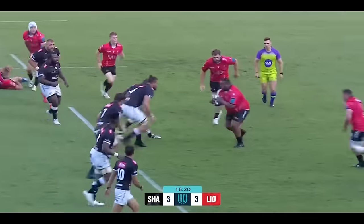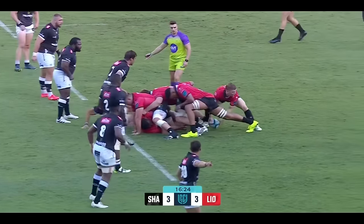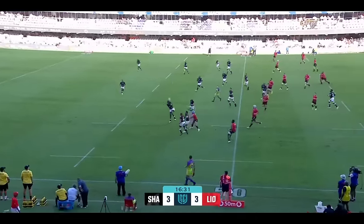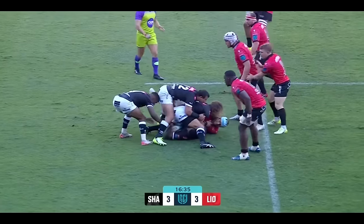Klabakanya sets the ruck on their own 10-meter line. The Lions still losing a territorial battle, but no worries for them as they're still level at 3-3 as we approach the first quarter of the match being concluded.